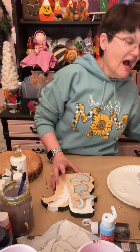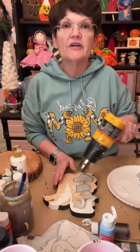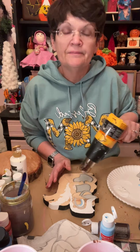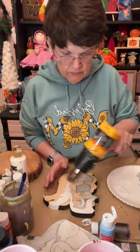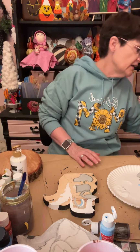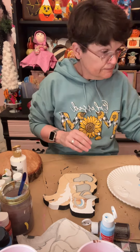All right, so let me dry it just a little bit, and then I will go back over it right in here where it's kind of dark underneath because there's a big knot there in the wood, and so it's hard to go over it as well as the rest of it. Guess that's the reason why they call it knotty pine, because it does have knots in it.